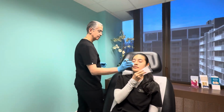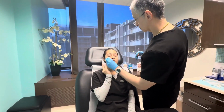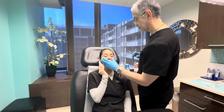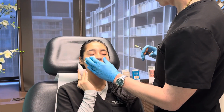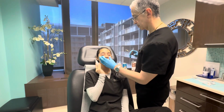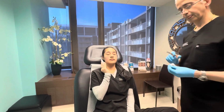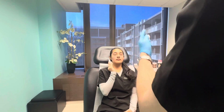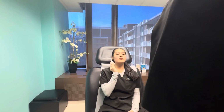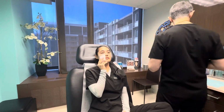Perfect. Looks good. I'm going to do a little bit more on this side. Now I'll wrap it up. Cool. Holding a little bit of pressure. Open your eyes for a second. Let me see you. So with the eyes open, I look straight ahead. Look up for me. Look straight down for me. Okay, good, perfect. Hold a little bit of ice right there.